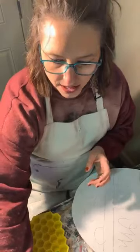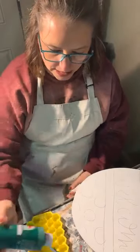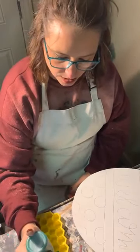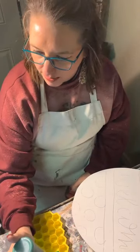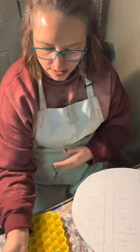So we got parakeet green and then Christmas green to have two different tones of green for my leaves and, what do they call it, the top of a pineapple, fronds, or I don't know what they're called actually. So two different greens.